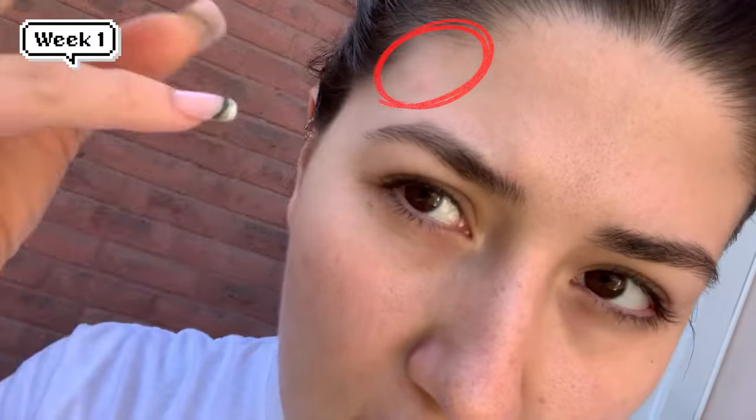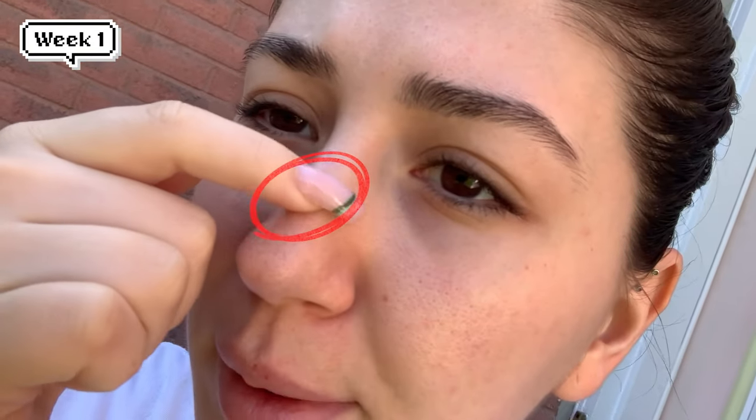I just finished washing my face, putting on moisturizer, and as I was looking at my face, I noticed I have this bump under my skin and a little pimple right here. Do I know if it's related? I'm not sure. I did eat really badly yesterday and maybe the day before that. So we're just gonna keep going and see how it goes.